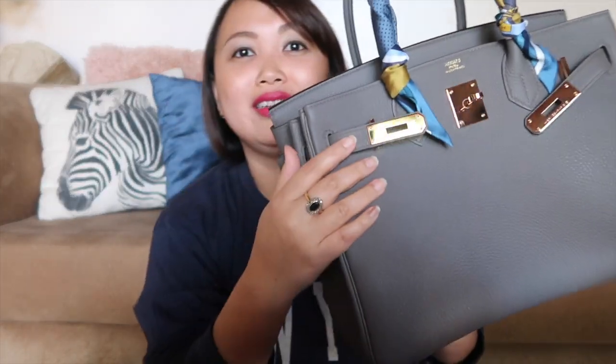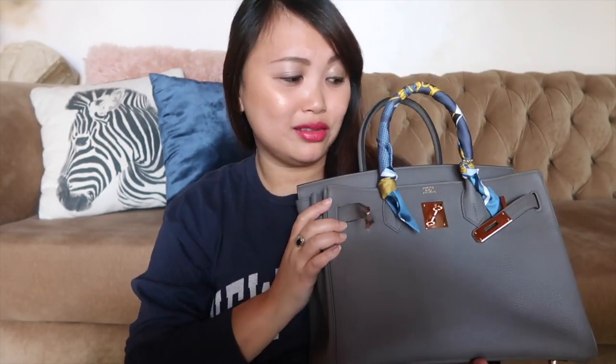It is so shiny. Definitely it's gonna get scratches in the future, but it's my one and only Birkin, and it's the one that I will keep forever because of the memory, and it's just such a special bag, and in this beautiful color. So yeah, it's something that I will keep forever, and I'm so happy that I got it. So there you go, guys. That is my video for today.